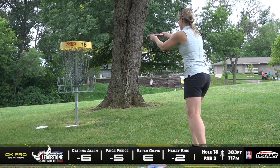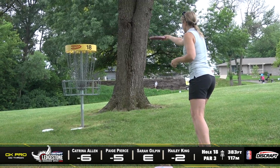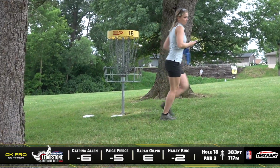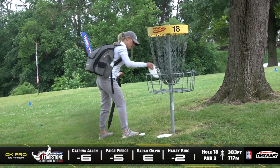Gilpin tapping out her par here to finish off. Great to see her here on this feature card. I love seeing the regional and local women getting some feature coverage, and it's been fun watching her and her skills. Especially Sarah. She's an all-around great person to play with. Super nice and super talented.